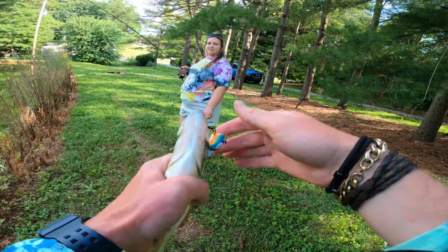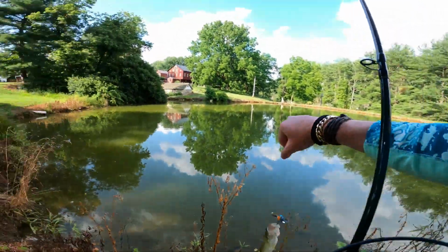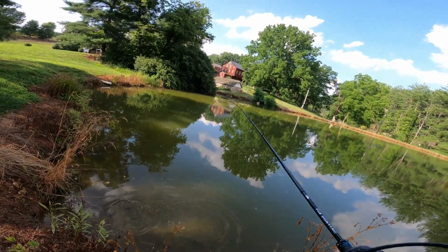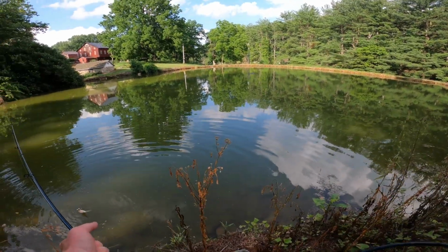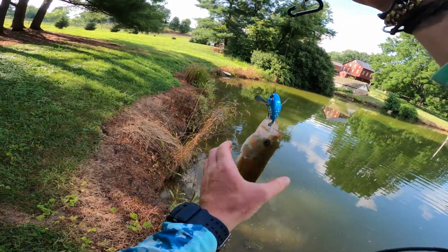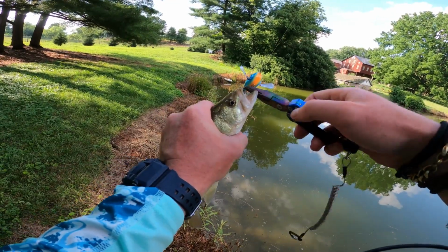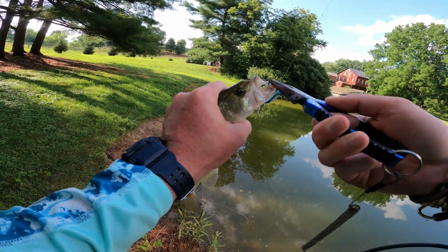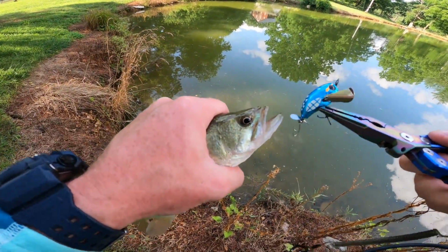Do you want your fire? Yeah. Okay. Just dangle him until we get the pliers so we don't get hooked. There you go. Can you hold anything? No. Okay. There we go. Little bass off the Pompadour.